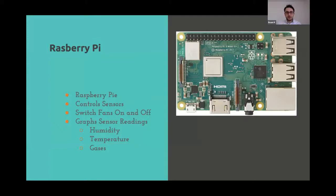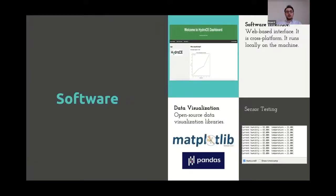All of this can work thanks to our Raspberry Pi. If you don't know what a Raspberry Pi is, it's a small computer that can interact with sensors and relays. And all of the aforementioned sensors and electrical components are connected with our Raspberry Pi. But the best hardware is no good if you haven't got good software. Let me tell you about our software.